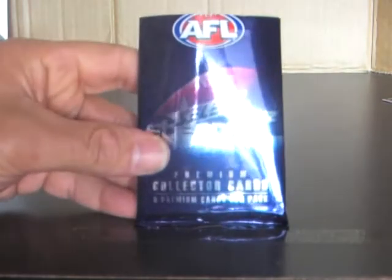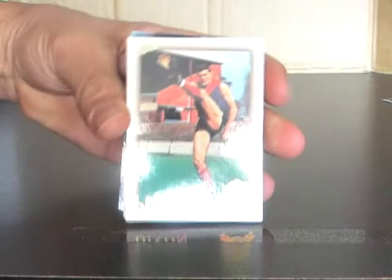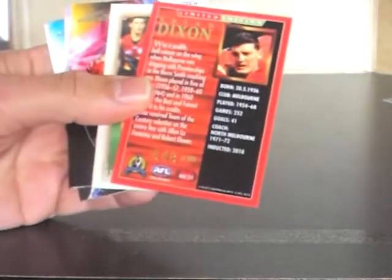Gavin Wanganeen, Hall of Fame. Next pack. Michael Long, Hall of Fame. So it'd be nice if we can hit a medal winner card in this box as well. We've been hitting mainly the legends, which are in the combined odds with the medal winners. Brian Dixon, Hall of Fame, and that's 648 parallel.